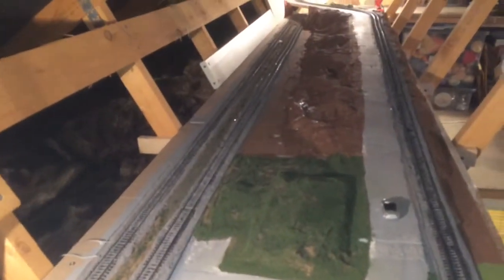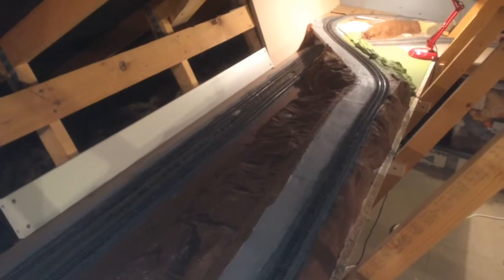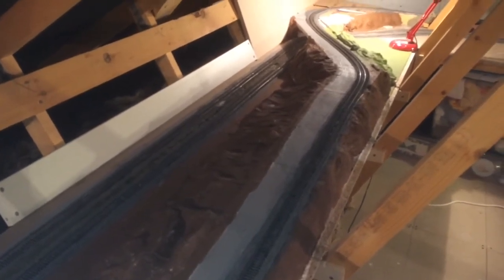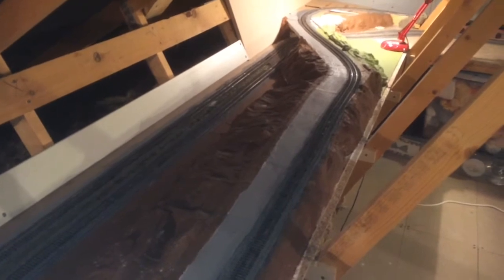Anyway, so ballasted all the way down there. The other thing which I did, this is the new and improved incline section. Again, a previous video shows you what it used to look like. Four-letter word starts with S. Looks a lot better now, I think. Obviously, it's going to be scattered and everything.